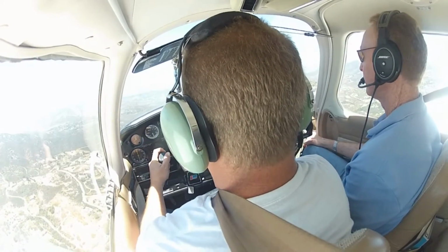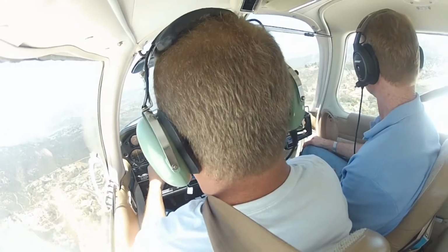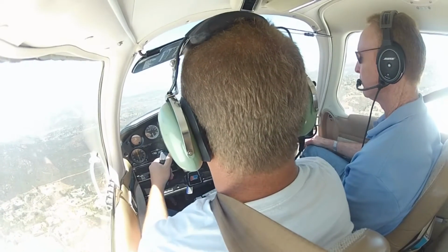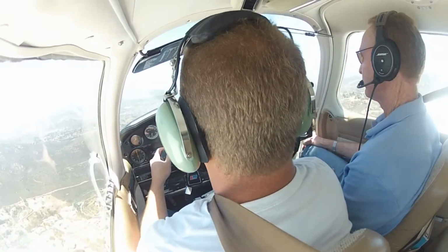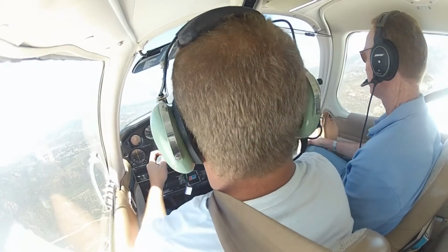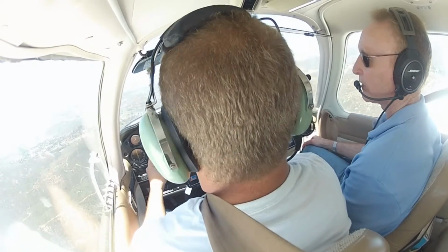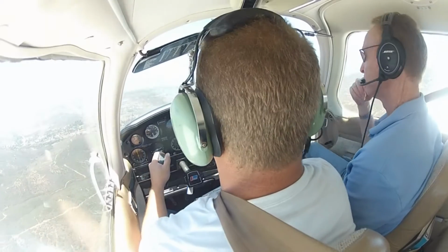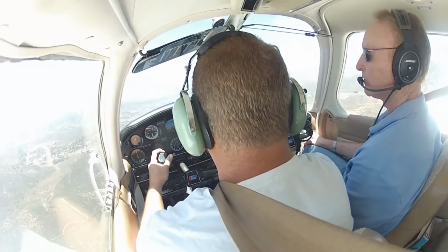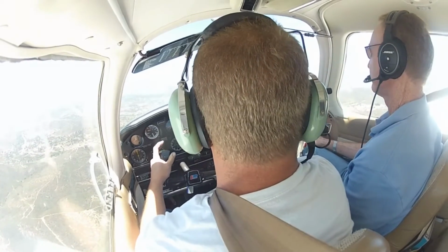Gillespie Tower, Cherokee 40042, 2 miles southeast, Cottonwood Golf Course, landing with Yankee. Cherokee 40042, Gillespie Tower, inner left base, runway 27 left, for a half mile south of Interstate 8, clear altitude. Inner left base, I'm sorry, I didn't catch that runway. Runway 27 left. Inner left base, 27 left, Cherokee 042. Cherokee 042, clear altitude. What's your altitude? Altitude is 1,800, Cherokee 042. Roger.